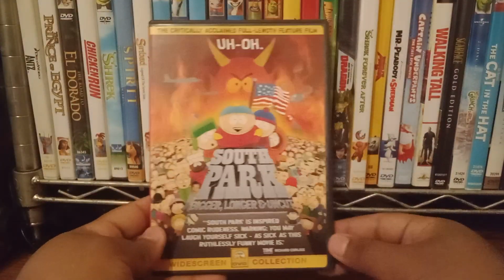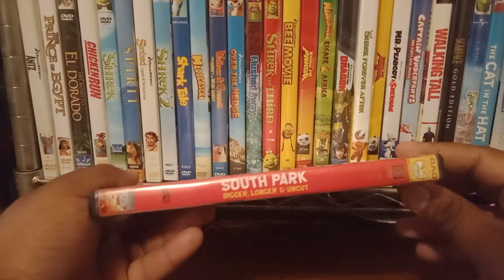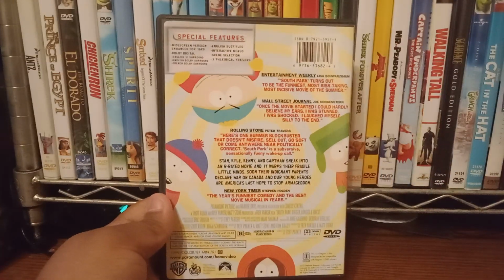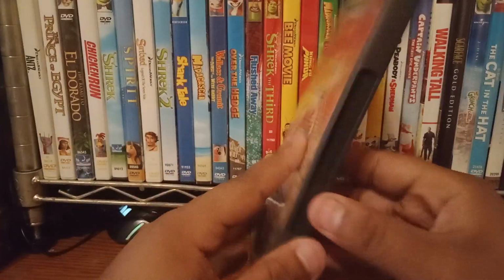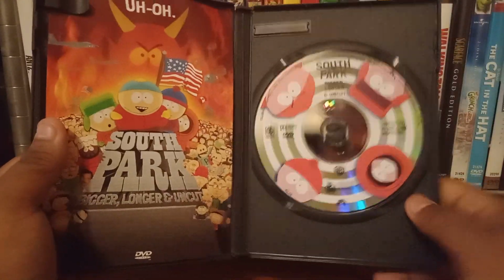Here's South Park, Bigger, Longer, and Uncut. This I believe is, well, I know it's on Blu-ray. It only got released its initial run, and also came with a dual pack with Team America, which Trey Parker and Matt Stone also directed. I love the disc art on this one, especially.